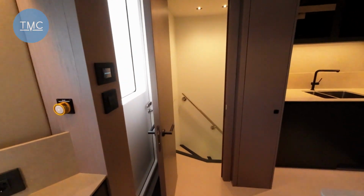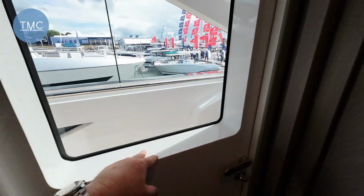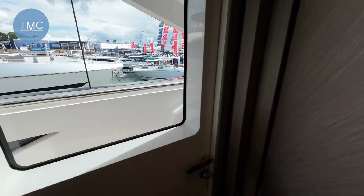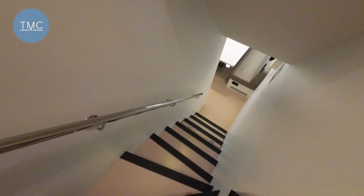Looking ahead, this is our access down into the crew accommodation. Just also show you here, this is the crew door, so this gives us access out onto the side deck, and then we can move forward with drinks, or so we can close this area off. Okay, so down we go.